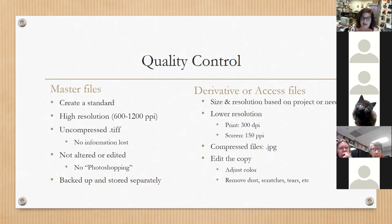Derivatives or access files are created from your master files, and they can be a lower resolution or a different size based on your project needs. So if you're putting it in your newsletter versus putting it in an exhibit, you might want different sizes or resolutions for that. Usually these are lower resolution. Most printers print at 300 DPI and screens are usually about 150 to 200 PPI. And these can be compressed files like JPEGs. Every time you open and close a JPEG, it recompresses the file and you lose little bits of data every time you open and close a JPEG. A TIFF does not do that.